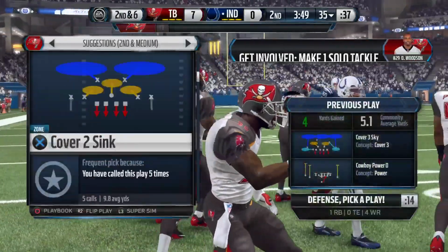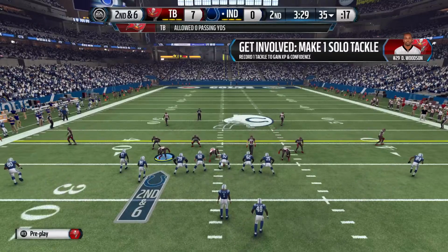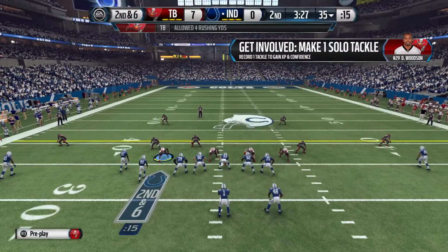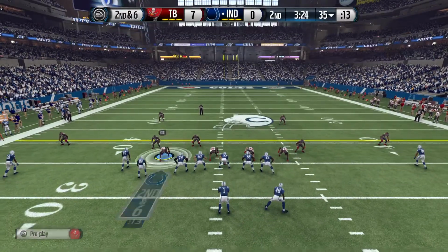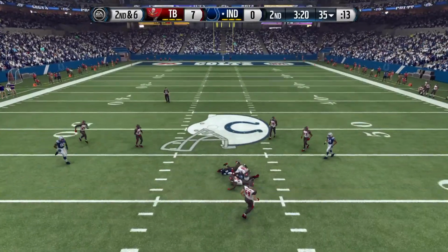If you want to run the football with success, you're going to have plays like this where they pick up very little yardage. Don't listen to the fans. Keep running it, and it'll work. The Colts will take the snap from the 35. The Colts now move the chains.